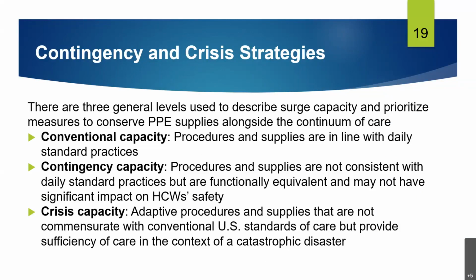So conventional capacity is your day-to-day routine standards of care. Contingency capacity includes procedures and supplies that are not consistent with daily standard practices, but are functionally equivalent and probably wouldn't have a significant impact on healthcare worker safety. And crisis capacity is really when you are totally in catastrophic disaster, catastrophic shortages, you are completely out of particular items, and you have to implement adaptive procedures and use supplies that are not commensurate with conventional U.S. standards of care, but provides the best level of care that you can in the context of a disaster. Next slide.